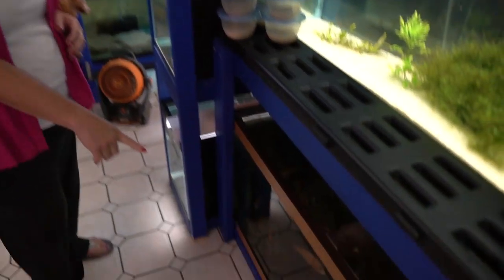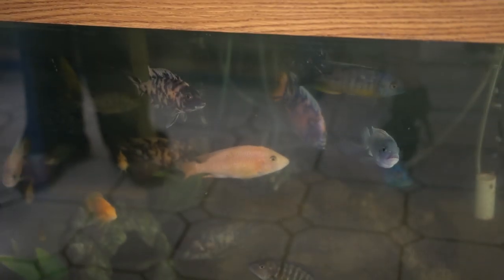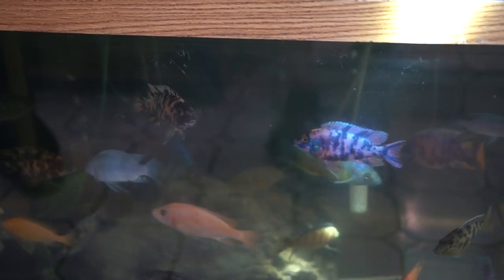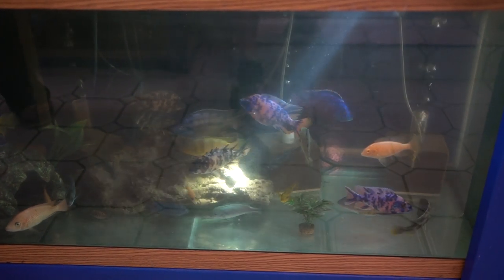And down here are some of the Africans that we got back that we didn't intend on. Was your flashlight over there? Do you have a flashlight to shine in here? Yeah, these are the ones I was talking about that we actually had in a tank, gave away to a buddy, and then he decided he wanted to go to Rainbows and gave them back. So we're working on rehoming them because they're too pretty just to sell to nobody. And the tank's too small for this many. Yeah, they're pretty.